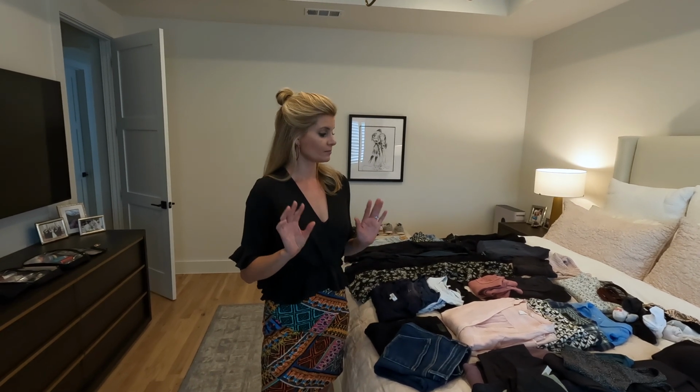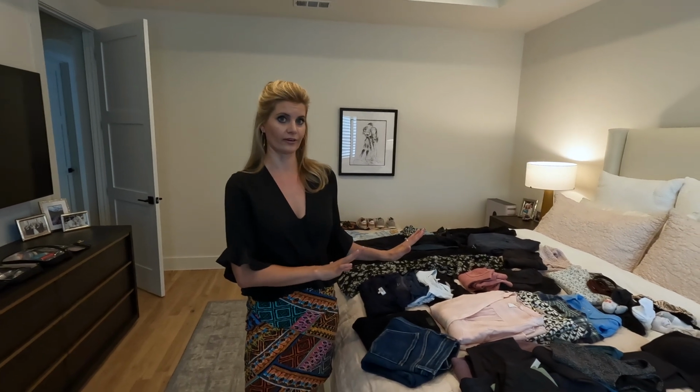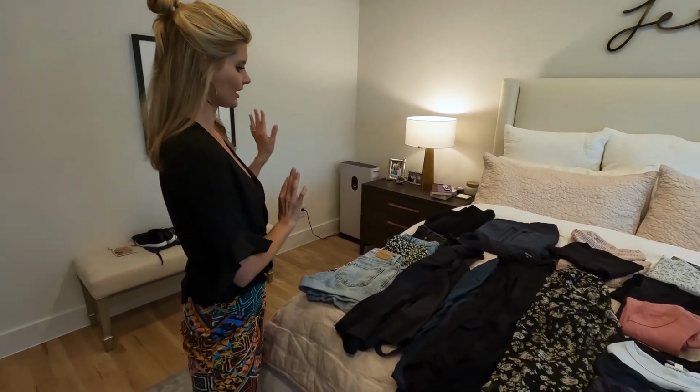If it was just me for a 2-week trip, I would probably take out about a fourth of what I'm going to show you. So just keep that in mind. So let's get started. Japan's going to be high 60s to high 70s, so I kept that in mind with what I'm packing.